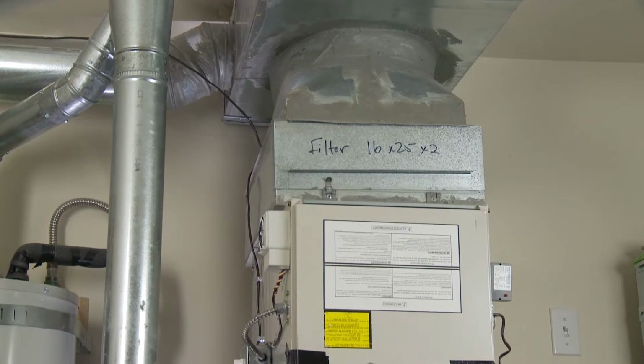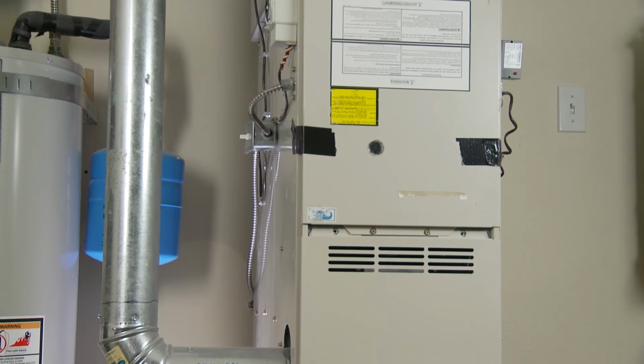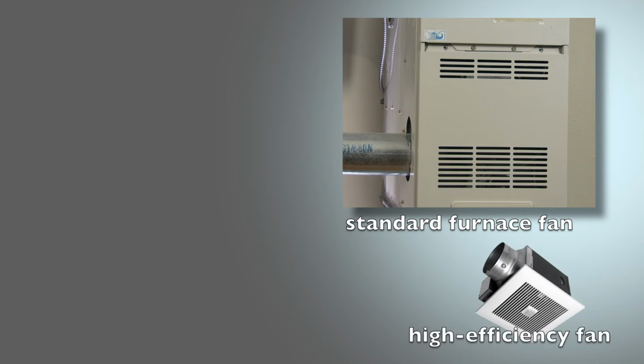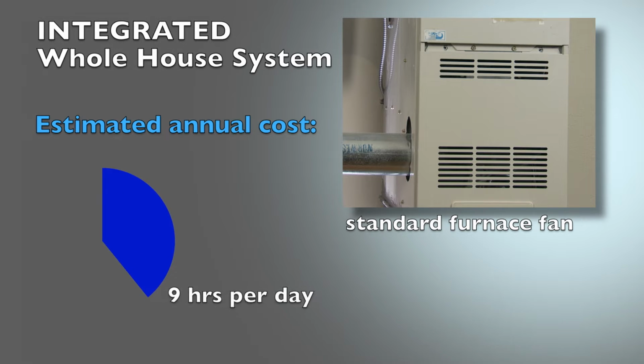A downside of this system is the increased cost of running the large central fan for ventilation. The fan for a central forced air system is larger and uses much more electricity than the small, quiet, and efficient fans used in other ventilation systems. Based on typical U.S. electric rates, using the fan 9 hours per day would cost about $140 a year.